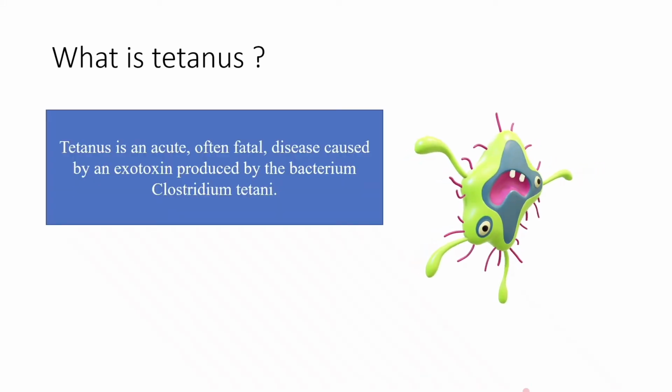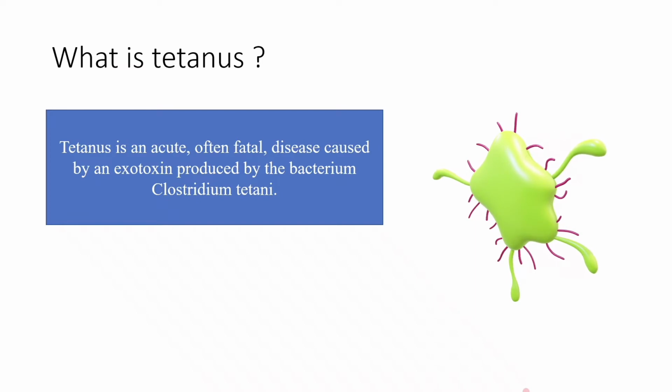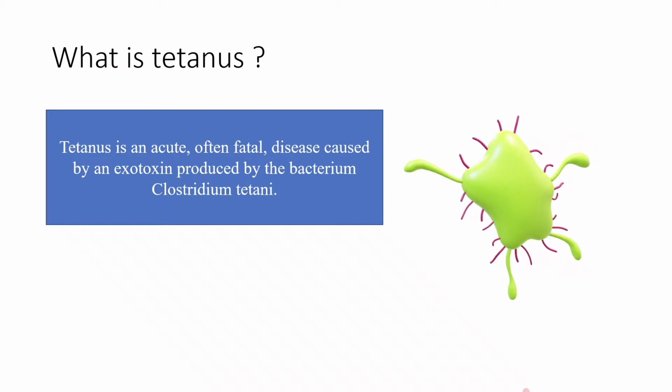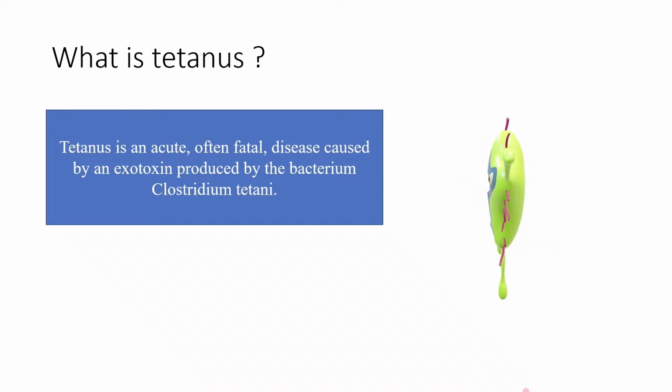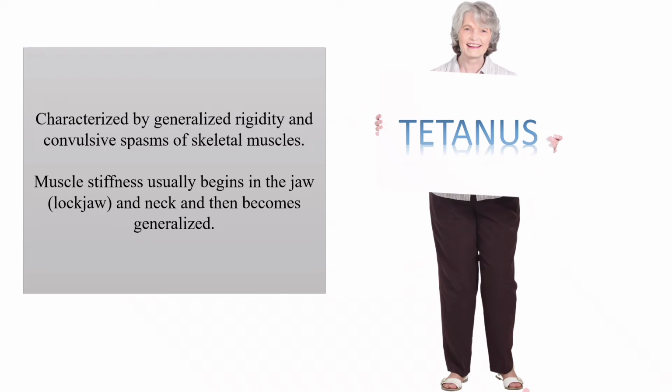What is tetanus? Tetanus is an acute, often fatal disease caused by an exotoxin produced by the bacterium Clostridium tetani. It is characterized by generalized rigidity and convulsive spasm of the skeletal muscles. Muscle stiffness usually begins in the jaw, in the form of lockjaw, and it descends to rigidity in the neck and becomes generalized rigidity in the body.